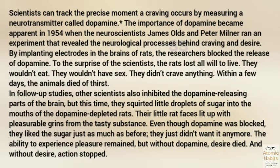Scientists can track the precise moment a craving occurs by measuring a neurotransmitter called dopamine. The importance of dopamine became apparent in 1954 when the neuroscientists James Olds and Peter Milner ran an experiment that revealed the neurological processes behind craving and desire. By implanting electrodes in the brains of rats, the researchers blocked the release of dopamine. To the surprise of the scientists, the rats lost all will to live. They wouldn't eat, they wouldn't have sex, they didn't crave anything. Within a few days, the animals died of thirst.